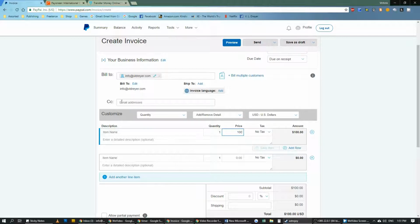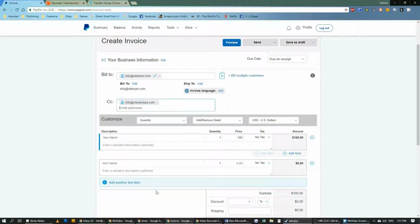You can CC it into other email addresses if they've got secondary email addresses. So I could CC that into info at cheekykea.com. Yeah, I have a ton of different email addresses. It's crazy, trying to juggle them all. They all go to the same inbox. It's kind of a pain, but this is what I've done with my life.